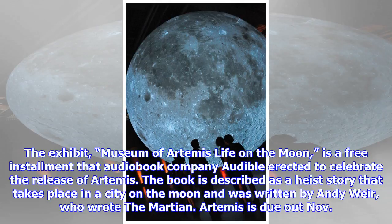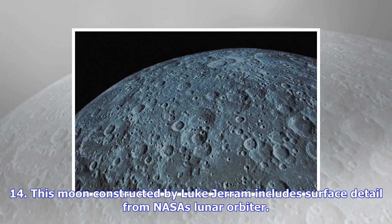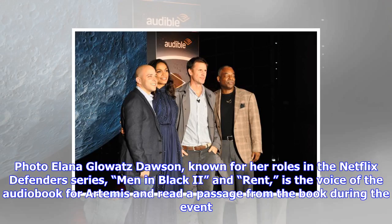This moon constructed by Luke Jerram includes surface detail from NASA's lunar orbiter. Photo Alana Glowitz. Dawson, known for her roles in the Netflix Defenders series, Men in Black 2 and Rent, is the voice of the audiobook for Artemis and read a passage from the book during the event. As any space drama should, it included a proclamation of negative and the words, "Don't wait for me," as well as a description of what it's like to hop around in the moon's lesser gravity. When it was finished, Dawson concluded with her own dun dun dun.